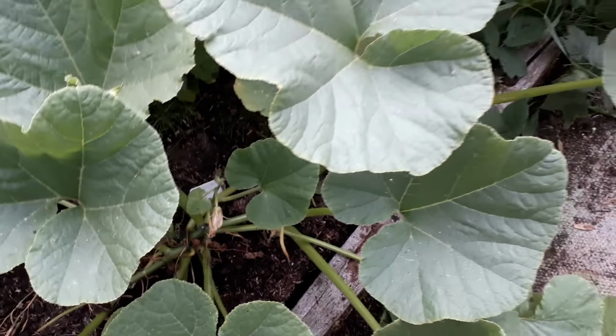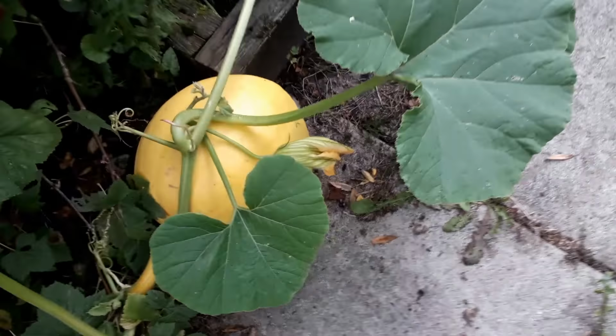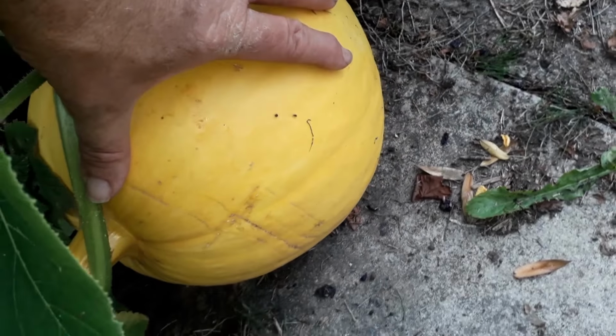This bed here, this one is also a pumpkin. This one is an Atlantic Giant, and so far it's living up to its name, as this is the one that's the biggest so far. It's the size of a football already, so it's doing well.